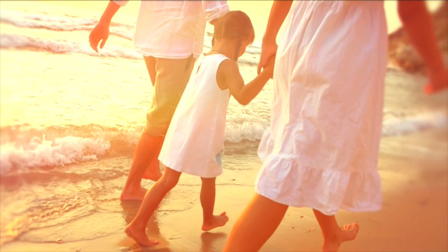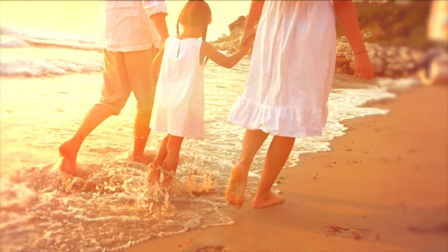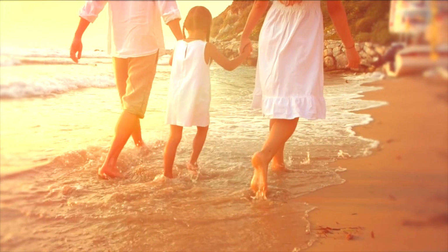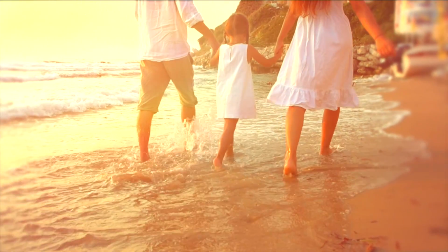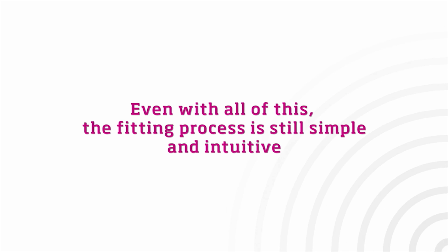In addition to traditional broadband sounds, the hearing care professional and patient can select from 3 ocean sounds, and these sounds are unique and soothing. They have clinically been shown to reduce the annoyance of tinnitus. Even with all of this, the fitting process is still simple and intuitive, but we've included a new shape to audiogram feature to make it more efficient.